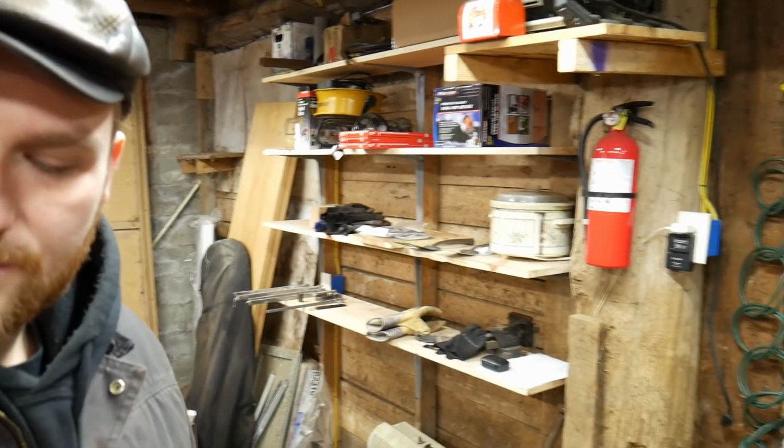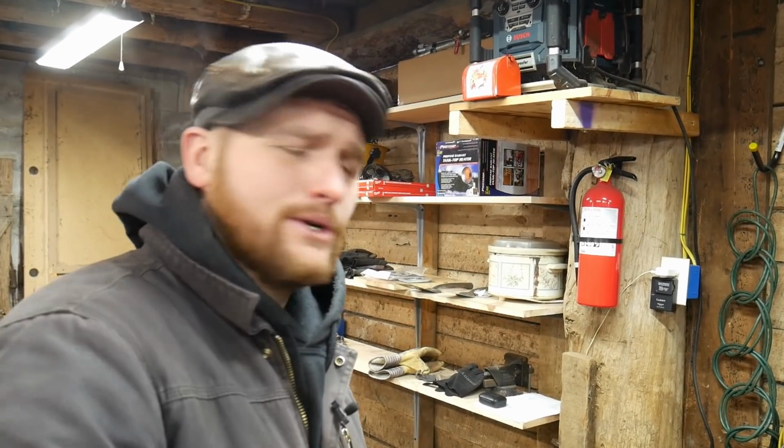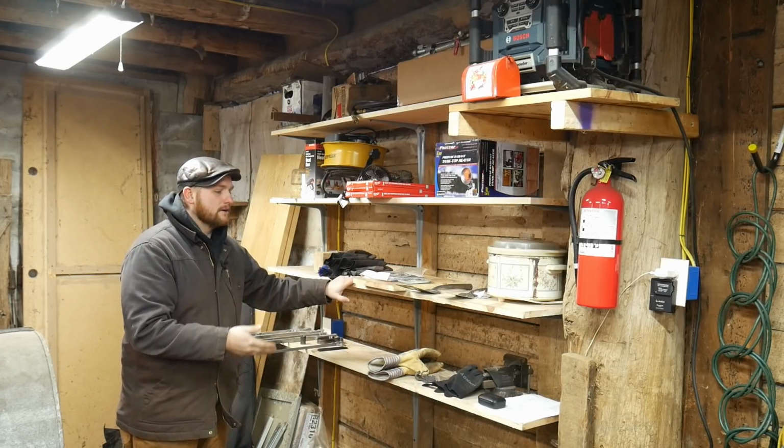Navigate through this tight shop. Whoa. This is what a workshop tour really should be. It's kind of raw, right? Raw, down and dirty. That's how we like it. Boom. So, put a bunch of shelves in here.